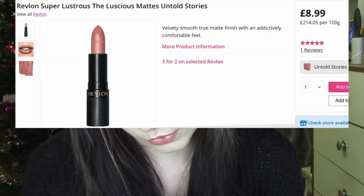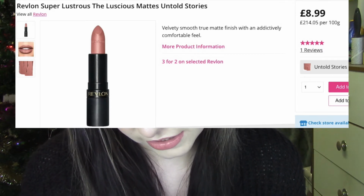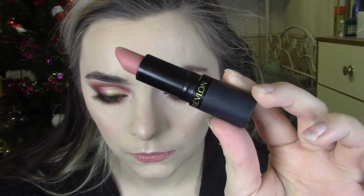Moving on to lips, there wasn't really a lot here that I fell in love with. I'd definitely say my main favourite though would be this little guy from Revlon. So this is their Super Lustrous Lipstick, and it's in the shade Untold Stories. I definitely feel like I want to buy some more shades of this, some other new colours if they have any. But this is a perfect Your Lips But Better shade for my skin tone. I have got this one on today.